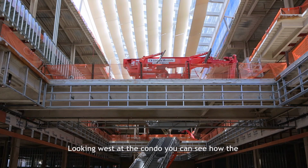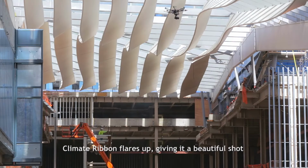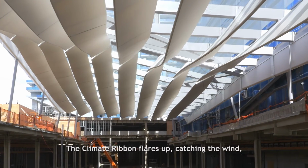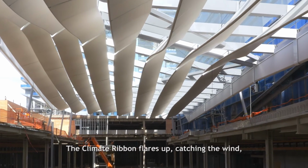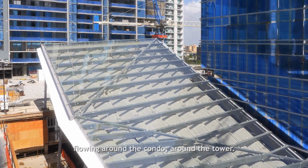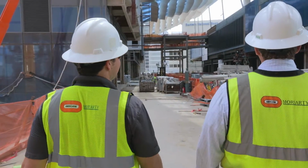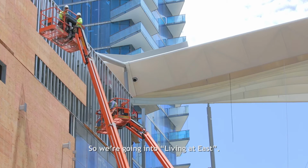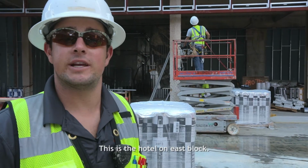Looking west at the condo, you can see how the Climate Ribbon flares up, giving it a beautiful shot from the amenities deck. Climate Ribbon flares up, catching the wind flowing around the condo, around the tower. So we're going into Living at East. This is a hotel on East Block.